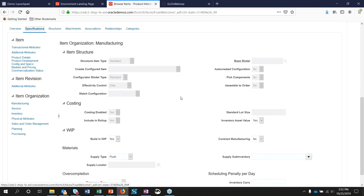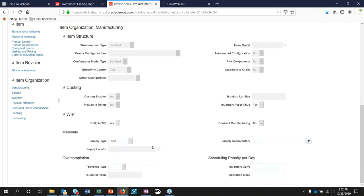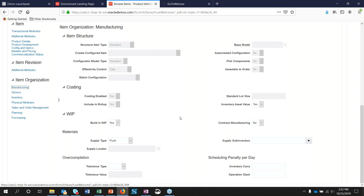What you can see on the very first landing page, I'm on the transactional attributes. It tells me a little bit about its costing attributes, whether this is a work in process item. For any materials, this is a push or pull. How am I dealing with materials? And you can see each of the main subject areas are here on the left-hand side, and they're grouped appropriately. So I'm just going to go through a couple of them just to be able to show you how easy it is to find information within the subject areas.